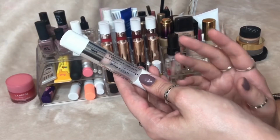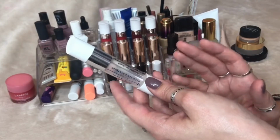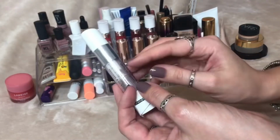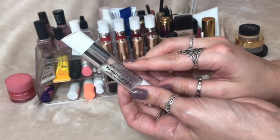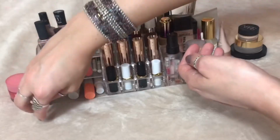It has different oils and extracts in it. It's not stingy, like it doesn't hurt or burn, so it's pretty gentle on your lips. One of these, I can't remember which one, has more of a medicinal orange smell and taste to it, but it's not a big deal for me, so I am trying to use this up.